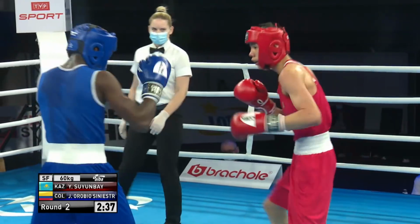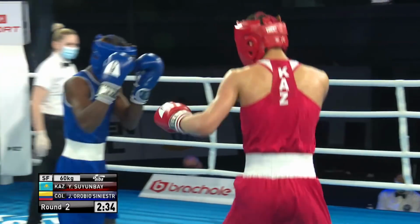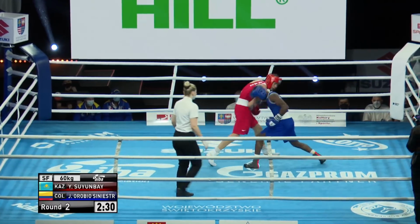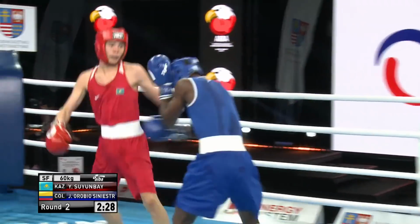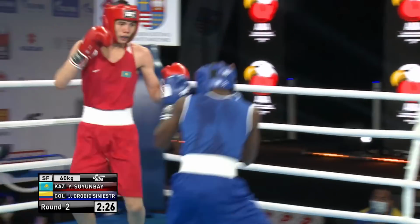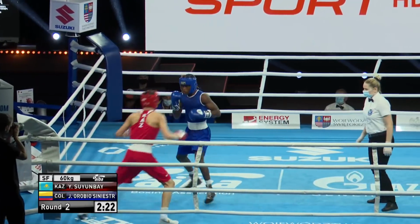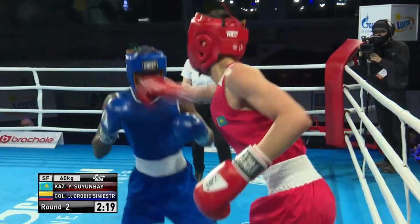And again, just sticking out that lead hand. OROBIO trying to close in with left to the body, turn southpaw. Now back to orthodox. Good jab from SUYUNBAY. Good use of the feet. Hasn't really allowed himself to get pinned back on the ropes at any point.